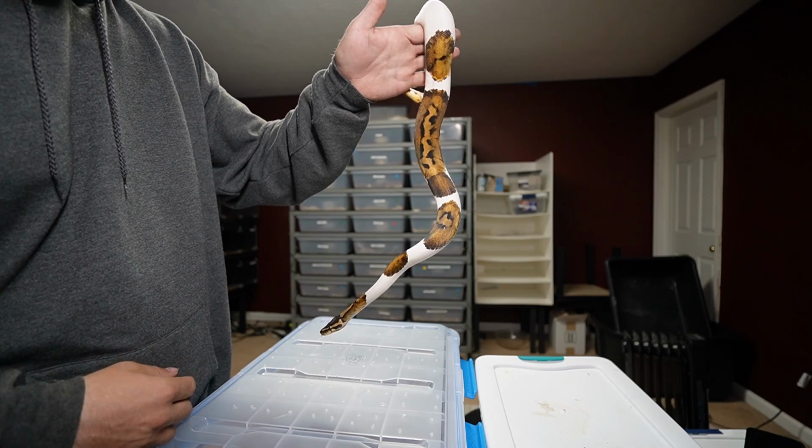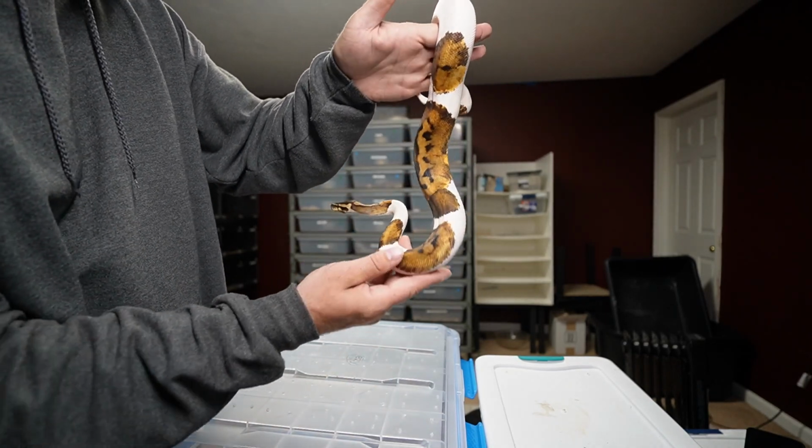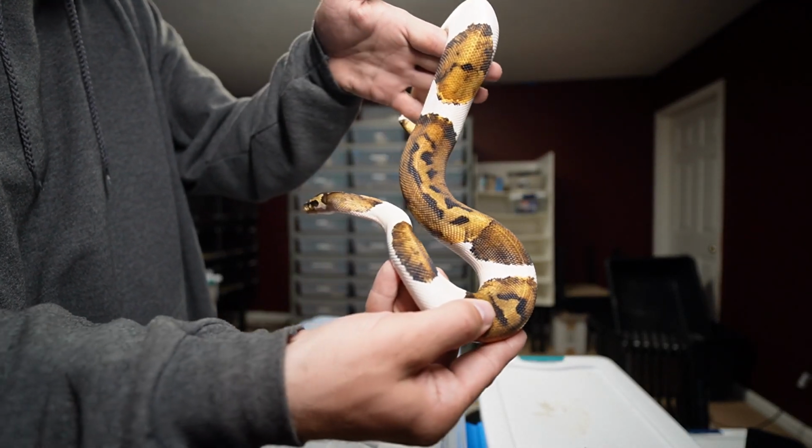So it's not a super high white. So you can actually see what's going on with the snake, and you can see all these cool markings and stuff with him. But just a really, really pretty snake.